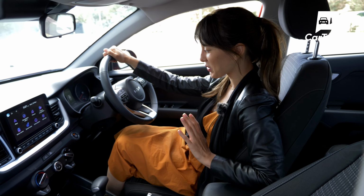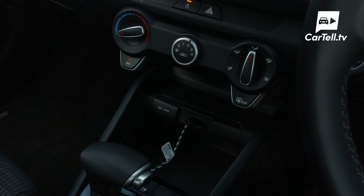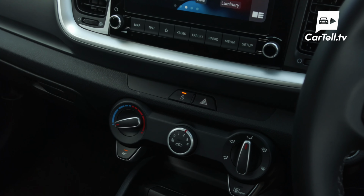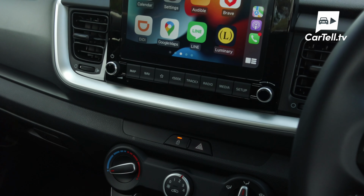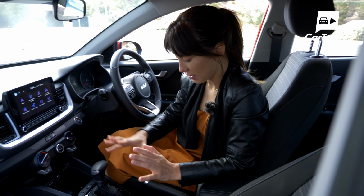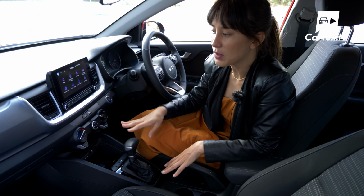The front space is pretty good even for larger drivers. It's not ample, but after a few decades of city car development, most manufacturers have more than enough experience to make the front reasonably spacious even in smaller models. In terms of storage, there are cup holders, bottle holders in the door, phone tray and glove box.